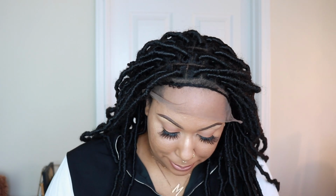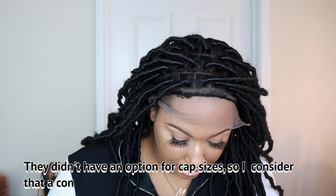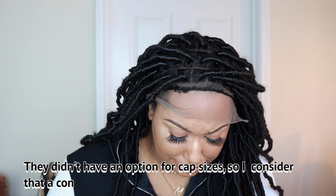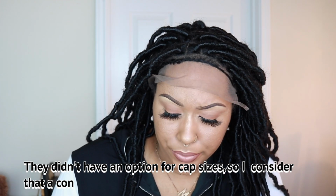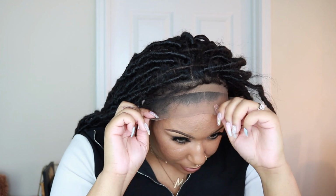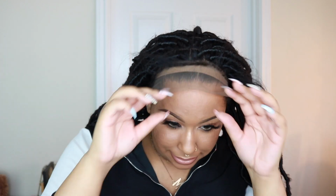Let me see if I requested a cap size, because this feels tight. My hair is pretty flat under here. Yeah, I didn't request a cap size. If they do have cap sizes and you have a 23-inch circumference head, go with the large one because this feels really snug on my head. Alright y'all, so what I did was loosen up the baby hairs, like took them loose, and now it's more comfortable.